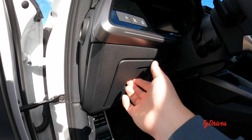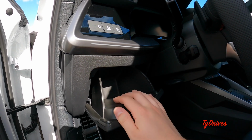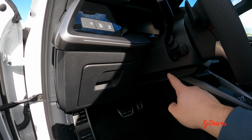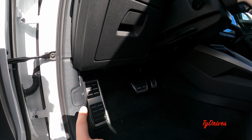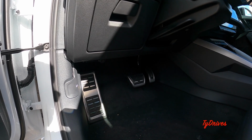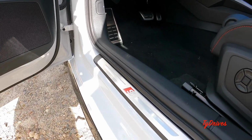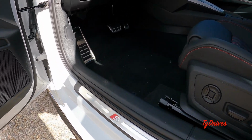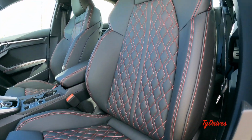Right down here we have a pretty large storage cubby, actually. You can put some larger things in here. We also have the tilt and telescoping steering wheel release right there. Hood release off to the left, and our nice bright pedals with the metal accents. We also have the S branded side sills and beautiful driver's seat.